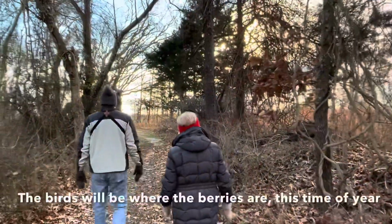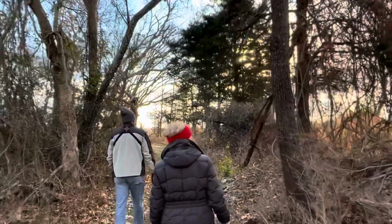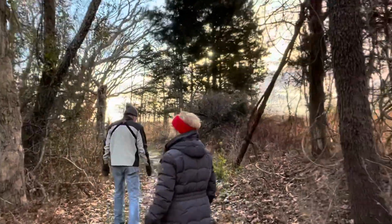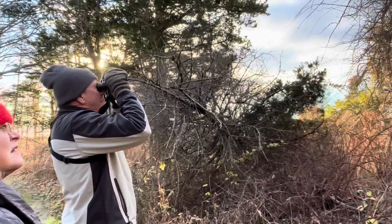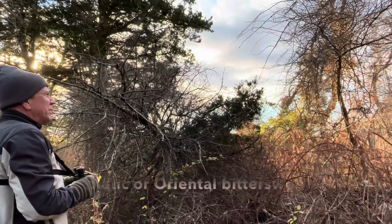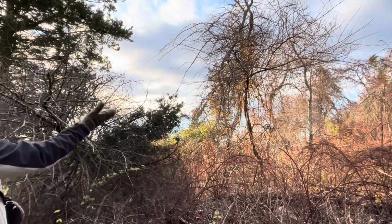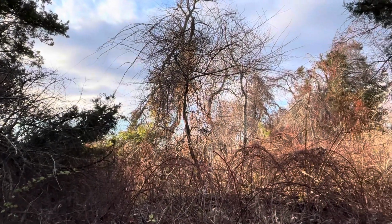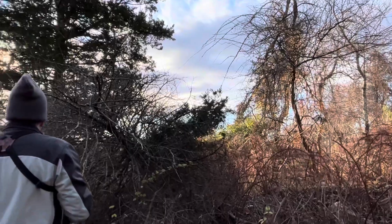The birds will be where the berries are this time of year. There's a lot of it there. That orange berry, bittersweet? Yes, Asiatic bittersweet. So there's a ton of it there. Unfortunately, there's nothing feeding on it right now, but this would be a good spot. He's over there, at the berry. Can you get this one? A cedar waxwing?